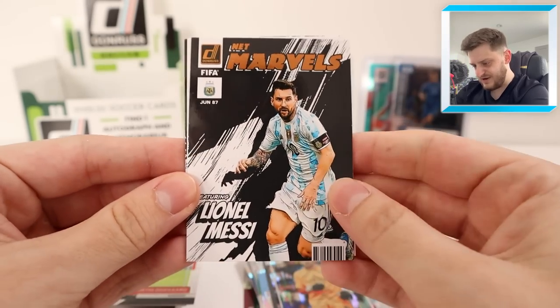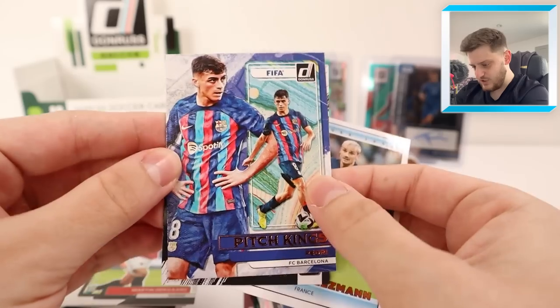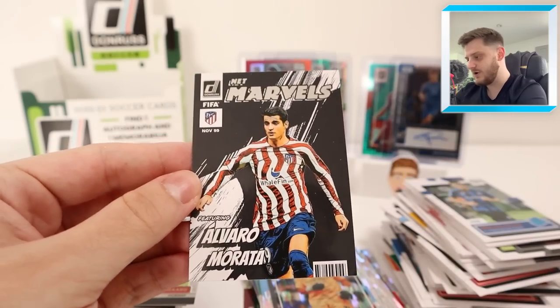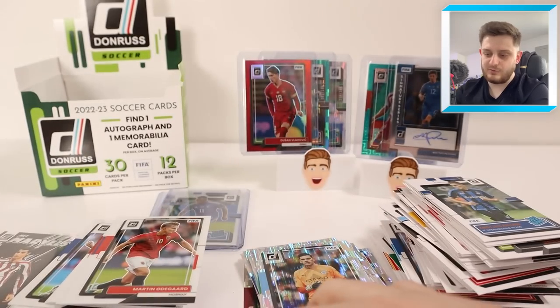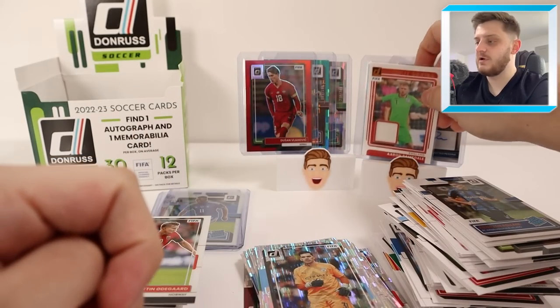And we have got a lovely Net Marvels. Lionel Messi, will take that. Antoine Griezmann. Pitch Kings of Pedri. And a silver Net Marvels of Alvaro Morata for Atletico Madrid. There we go. I'll put that in a little sleeve there. Put the Aaron Ramsdale in a cheeky sleeve and a top loader. I'll just put it in a sleeve for now. There we go. Aaron Ramsdale.